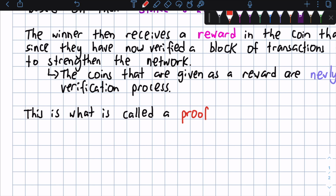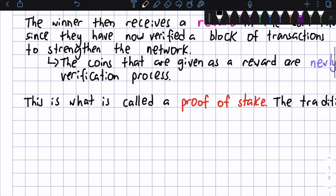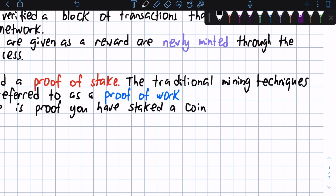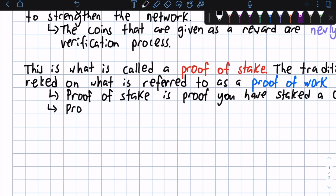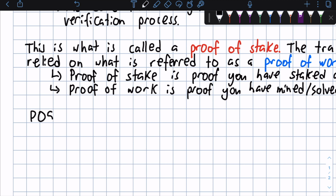This is what's called proof of stake. The traditional mining techniques actually relied on what's called proof of work, and you may have heard this term before. So this new version is the proof of stake. So proof of stake is proof that you've staked a coin and you receive a reward for verifying a transaction, where proof of work is proof that you've mined or solved a puzzle and you get a reward for that.